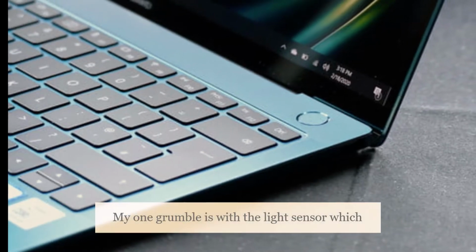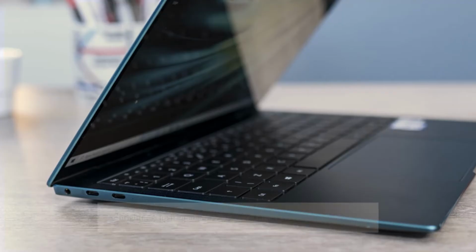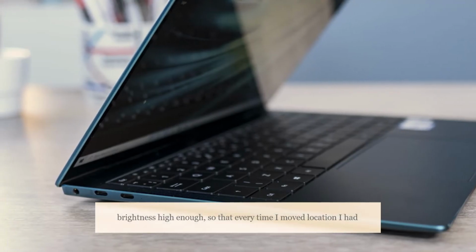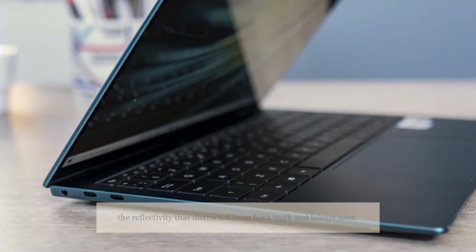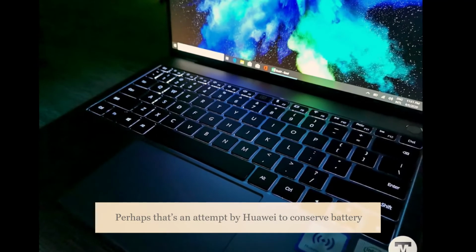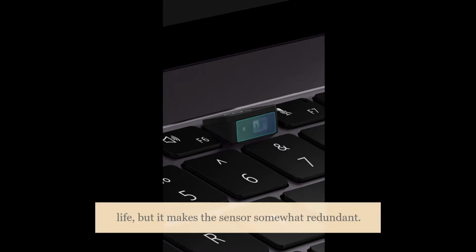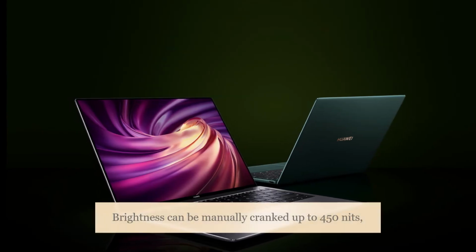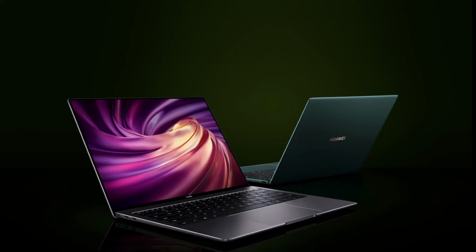My one grumble is with the light sensor which automatically adjusts brightness. It just doesn't take brightness high enough, so every time I moved location I had to do a manual adjustment, not least to counteract the reflectivity that distracted from both work and leisure uses. Perhaps that's an attempt by Huawei to conserve battery life, but it makes the sensor somewhat redundant. Brightness can be manually cranked up to 450 nits, which is enough for outdoor viewing in many situations.